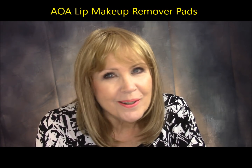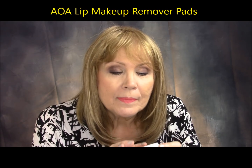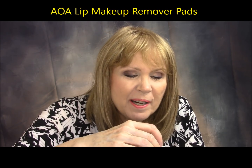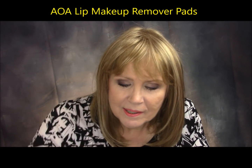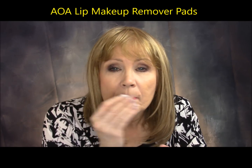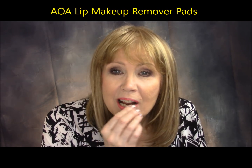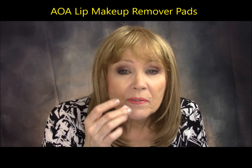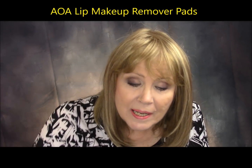And we have the police. This is a lip makeup remover pad, and I had hoped that this would take wine stains off of lips as well. They're very, very thin. Remember Stridex pads? Like a thin layer pad. They don't even feel all that damp, and you wipe them over your lips, and it does take product off and leave an oil residue. So your lips feel quite hydrated afterwards.